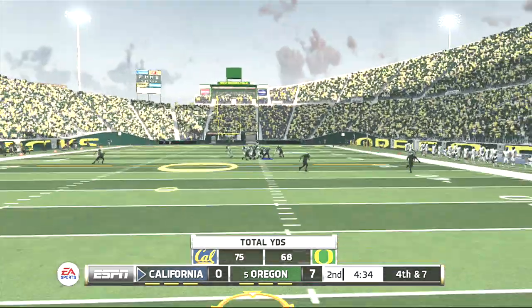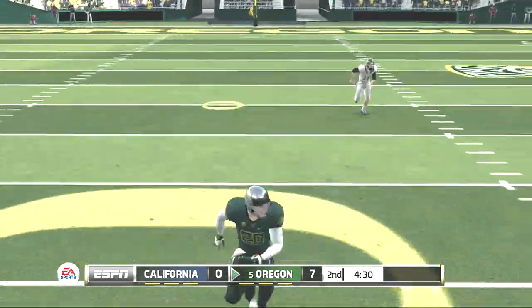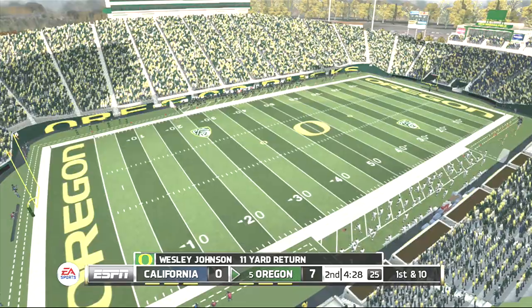He steps out at the 37. Call it a gain of 4 yards. That brings up second and 5. Larry. From the 46-yard line, third down.